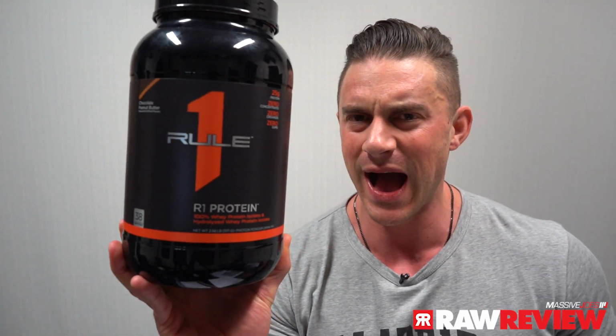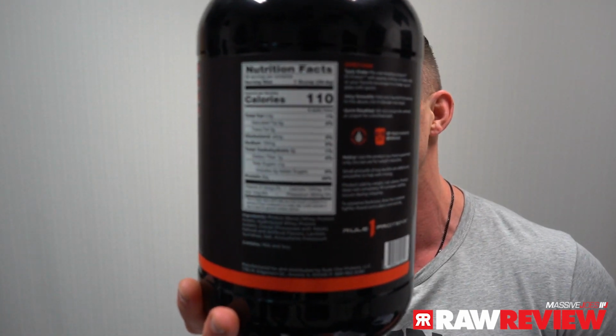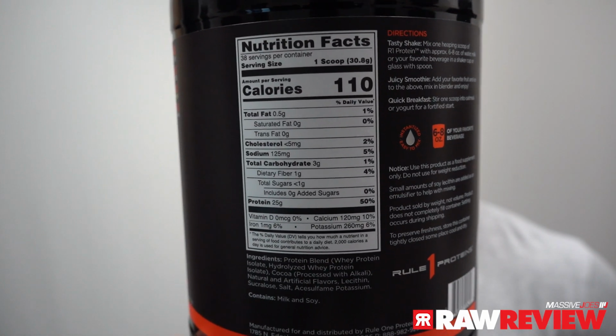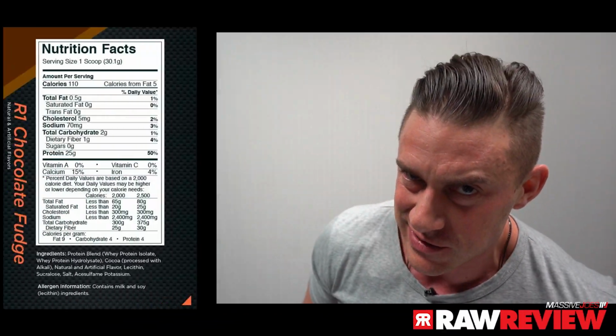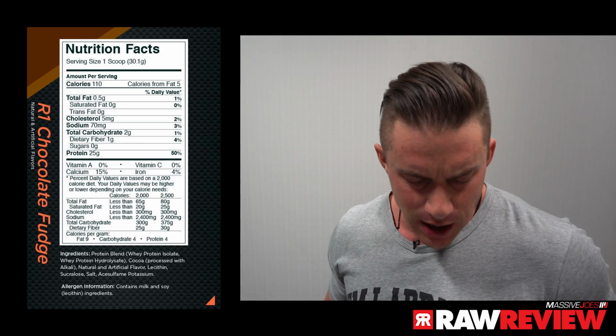Rule 1, R1, isolate protein in the house. Let's get straight into it and show you exactly what's in it. That nutritional information panel ain't gonna get it done. We're about to go balls deep in this Rule 1 R1 whey protein isolate. Luckily, we've got a big nutritional information panel appearing on screen at the moment. Let's start from the top.